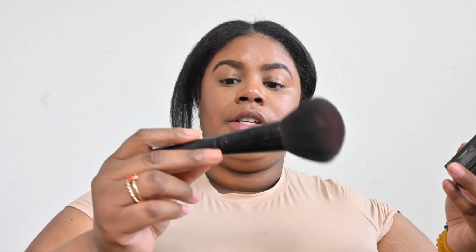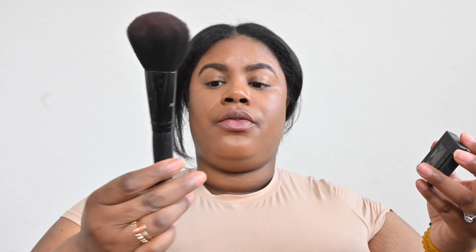But for this, we want it to be super blushy, so I'm gonna use this really big e.l.f. complexion brush. And I'm gonna start out with the Orgasm because this one is not as pigmented as the Fever, just to kind of build us up. I always smile when I'm putting on blush. That's how I was taught. Anytime I used to get my makeup done at MAC when I was young, you know, they used to tell you to smile.